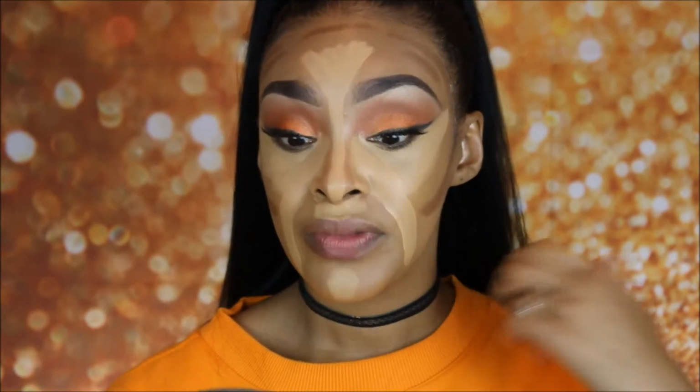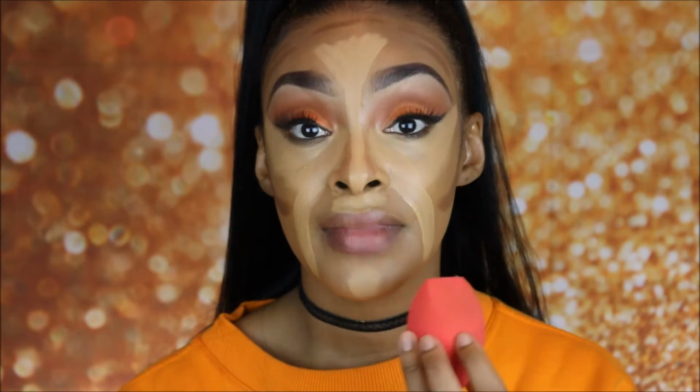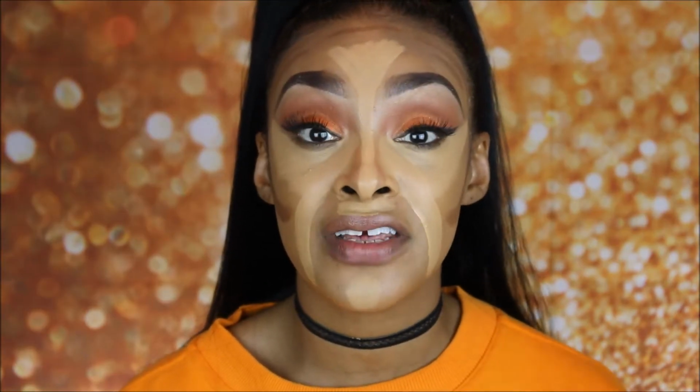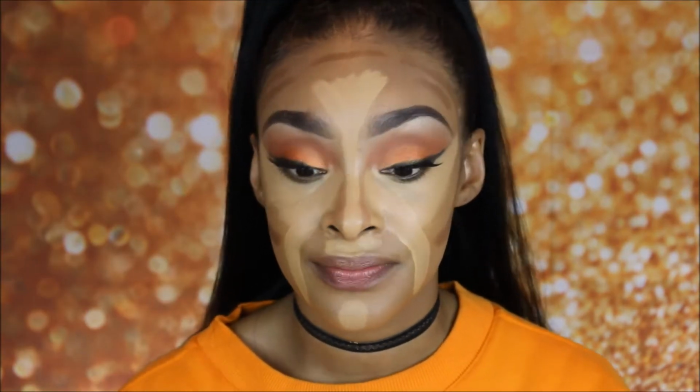So I do not start with my under eye when I'm blending everything out. I like to start at the bottom and then work my way up and then do my under eyes. Once again, I want my under eye to sit there as long as possible to get the most out of the concealer and to get the most coverage.